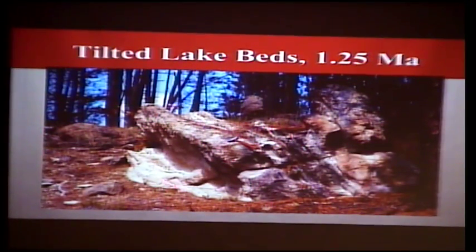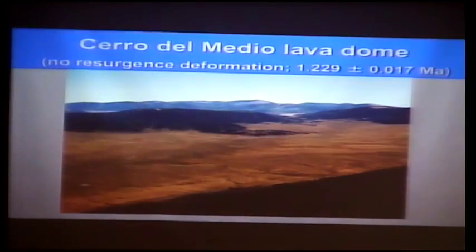And just to remind you that there are a lot of these tilted lake beds around the margin of the resurgent dome. Remember, at the beginning, the caldera depression fills up with water, and so you get lake deposits. And we find these broken sequences of lake beds all around the margin of the resurgent dome. So resurgence occurred when there was a lake, and the resurgent dome rose out of a lake. Here's Cerro del Medio, the first moat rhyolite that's erupted. There's no deformation in this rhyolite, and the date on it from our high-precision argon-argon is 1.229 million years ago. So obviously, the resurgence occurs between eruption of this dome and the formation of the caldera.